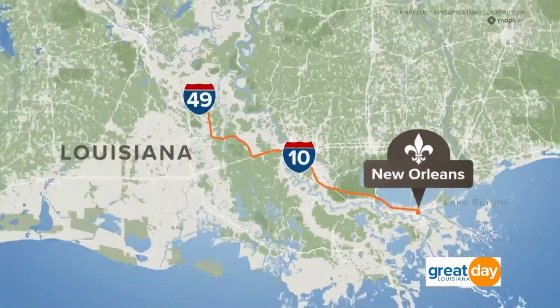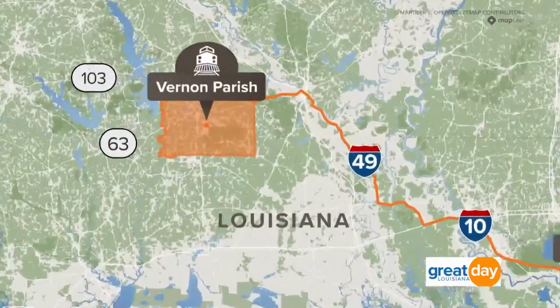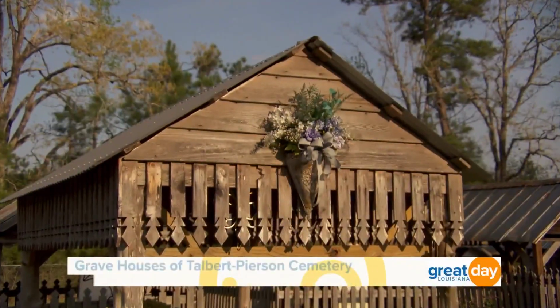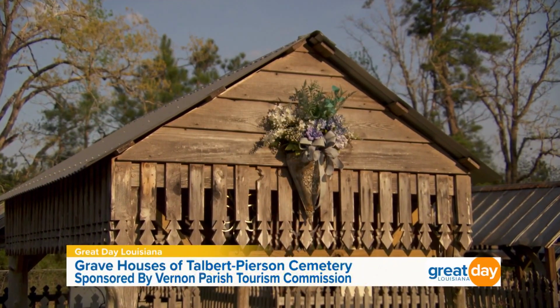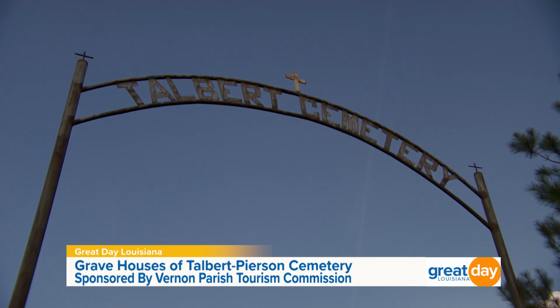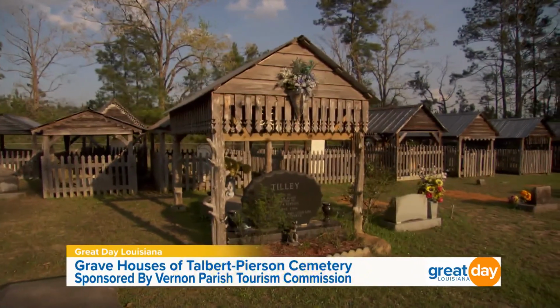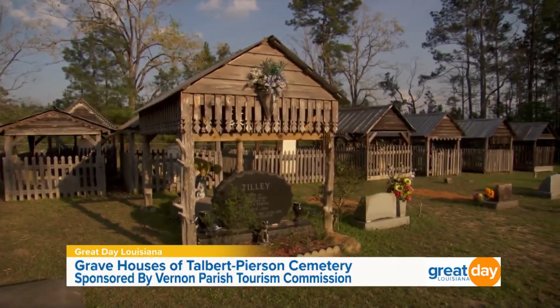Welcome back to Great Day Louisiana's one-tank trip to Vernon Parish. Our next stop is a place you wouldn't normally think to visit, but it is definitely a sight to experience. This is the Talbert Pearson Cemetery, located in Pitkin, Louisiana. Established by the two families bearing the names, they first settled here in the 1860s.